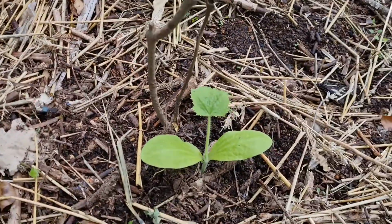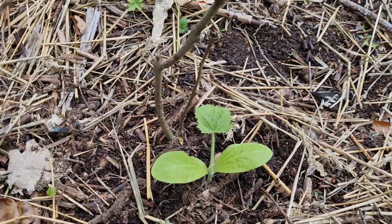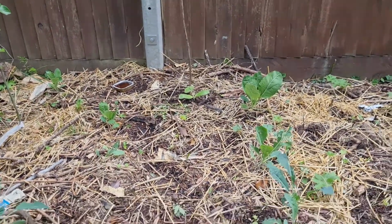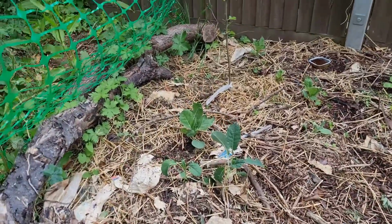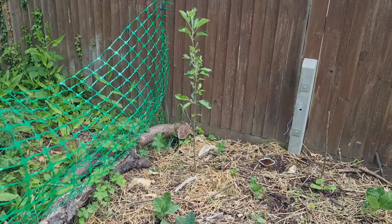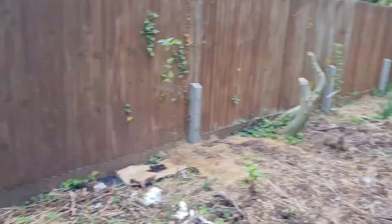But I've risked one of my courgettes, well, 2 of my courgettes. I've got one here and one at the back of there, and I've got some brassicas as well in this area. And again, my apple trees have come into leaf, so that's really exciting. It's the start of the food forest.